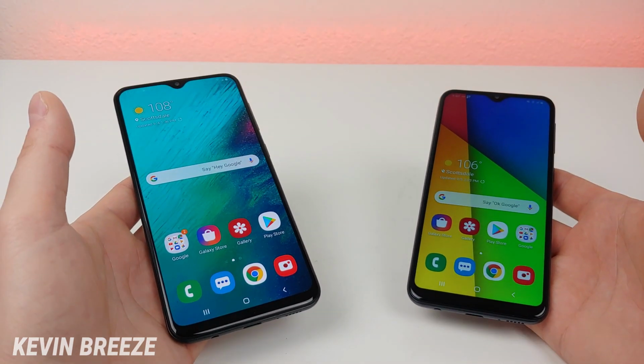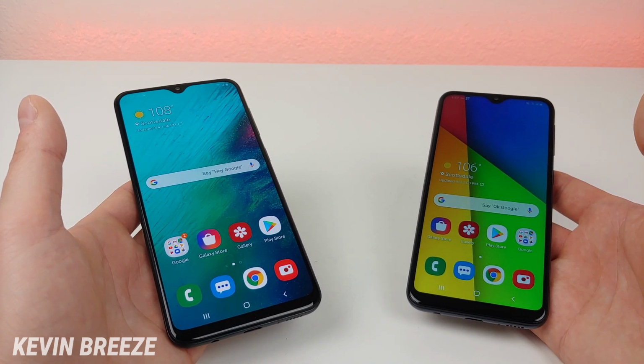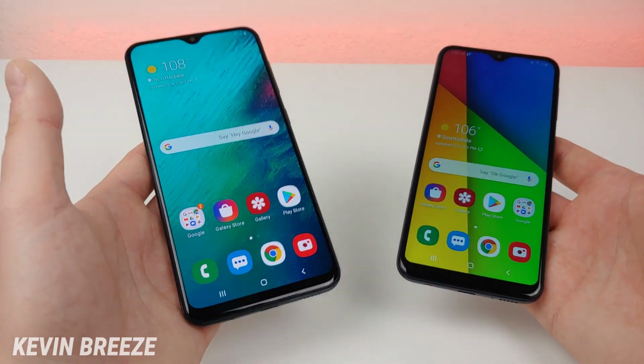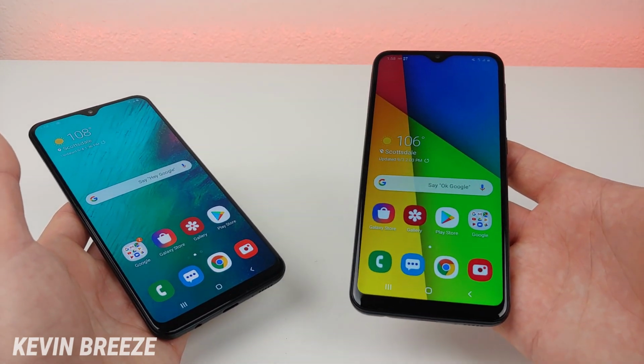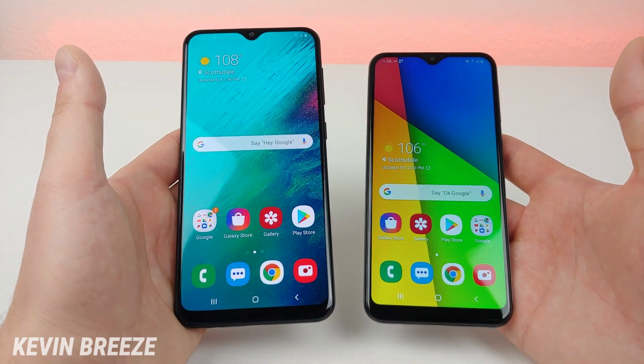Now at Metro by T-Mobile, they're constantly offering a bunch of different promotions, so it's definitely possible that you could get either of these two devices for free. Now if you can get these phones for free, then without a doubt, go with the Galaxy A20. The only thing that I could see people wanting to get the A10e for over the A20 is that you do get a smaller display and form factor.